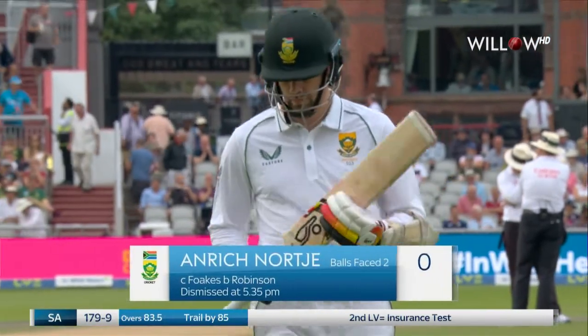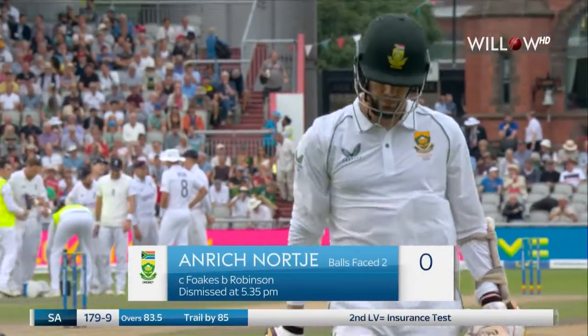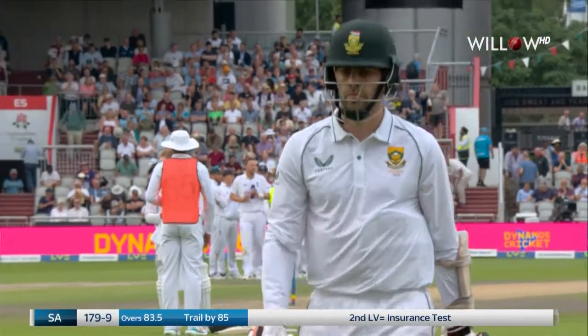Robinson accounts for Nortje. He's gone for a duck, 179 for nine.